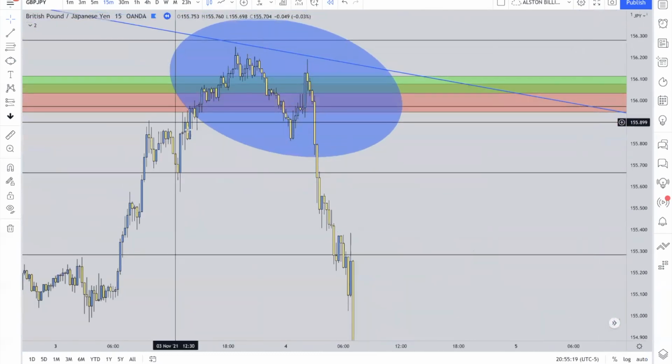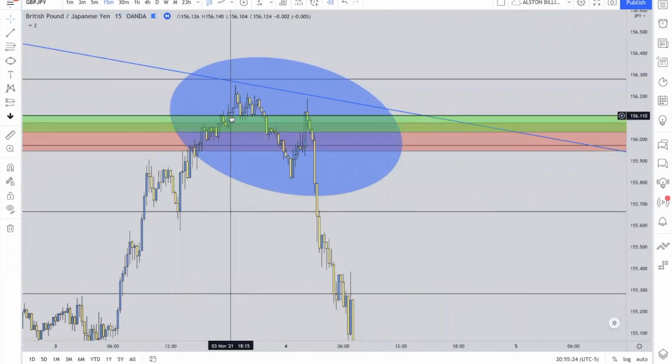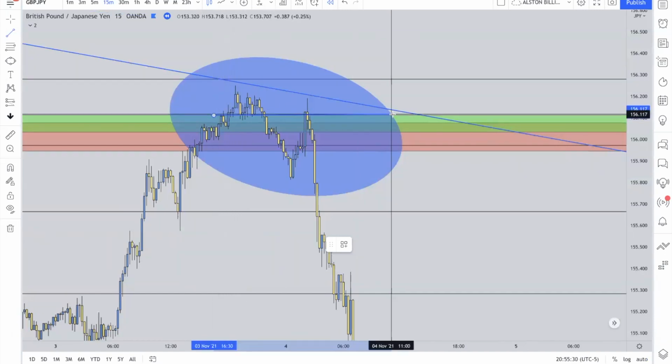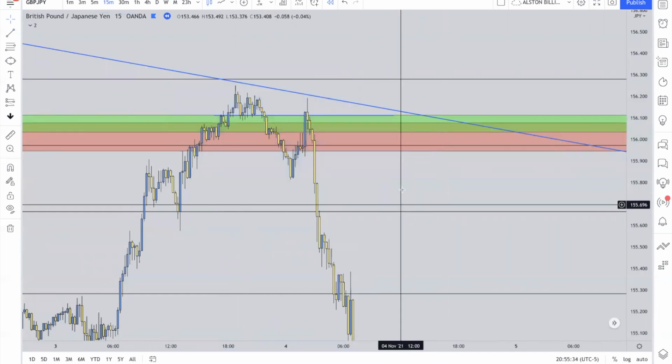So right here, as price was approaching, we can clearly see that the 15-minute time frame is still within an uptrend, right? And I realize there's an area right here that we need to be broken. Cool. We need this area to be broken before we can actually be looking for these sells, right?